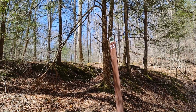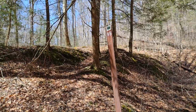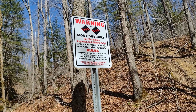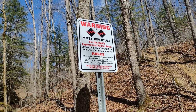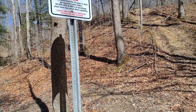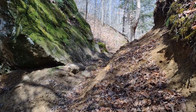Another extremely difficult trail, 95. Of course, here's your sign. Most difficult for highly experienced riders only. Areas may require winch or four-wheel drive capability. Most difficult trails on the system. So we're gonna go over here and check it out and see if it's another one we want to put on our list.